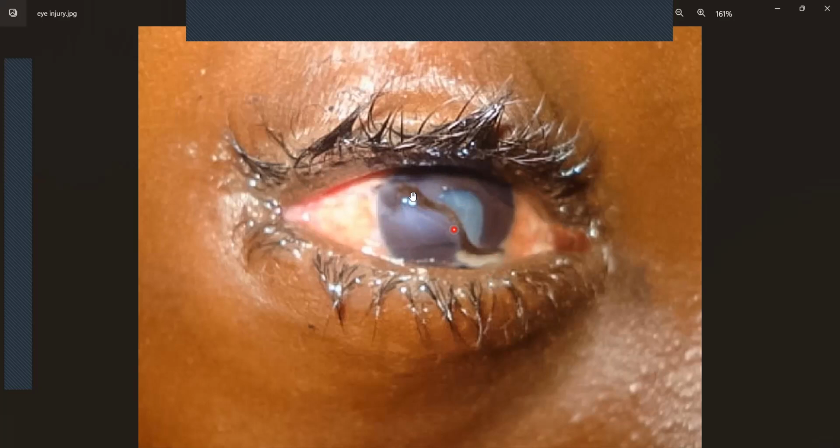Now, my understanding, from the history that I got, is that the patient had a sharp object fly into the eye while he was working, not wearing safety goggles. It actually flew in, just penetrated in. He was unable to open the eye when he came in initially, and he was seen by the ophthalmologist. He was a referral from a local district hospital, and they were struggling to even open the eye.